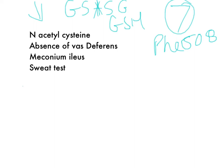Another thing you can do is diagnose via the sweat test, and that's looking at chloride in the sweat. Now, usually you don't secrete chloride, but you're looking at sweat because you can't actually reabsorb it either. So you have increased chloride in the sweat.